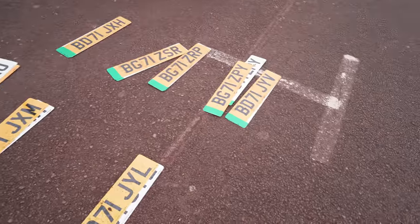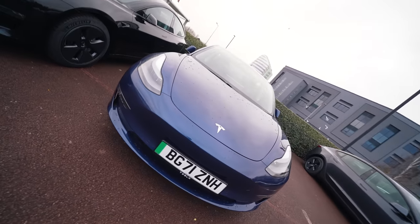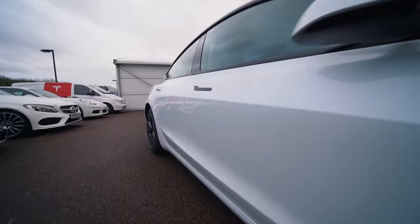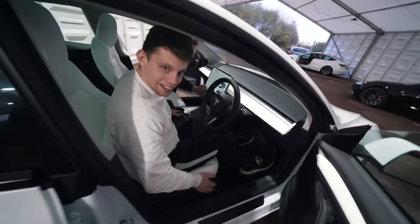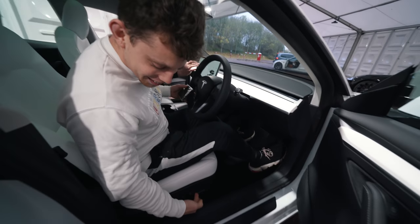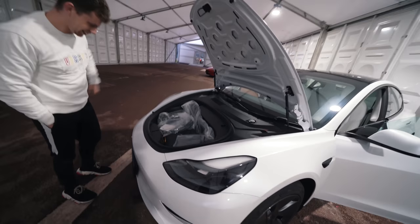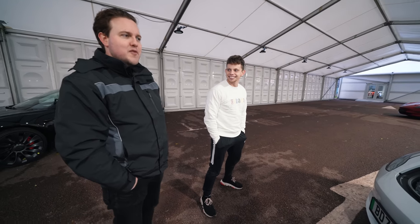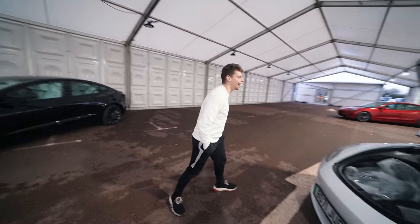Which number plate's mine? What was yours? Cool, isn't it? Yeah, it's awesome. Amazing. It's comfy. It's very comfy, I like it. Electric seat. Amazing. Show the big engine off. How much charge has it got? Has it got enough to get home? Yeah, so at least half full at the moment, so yeah, you'll have enough. What's half? How would you get half on a battery? You get about 10 miles for that.